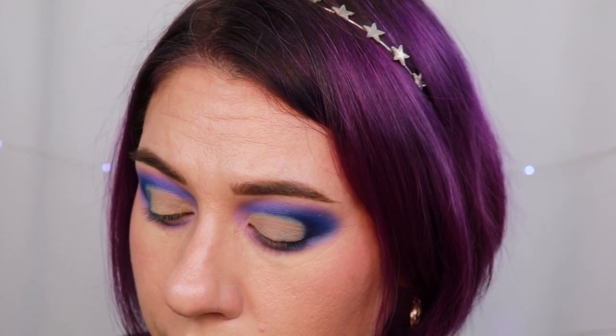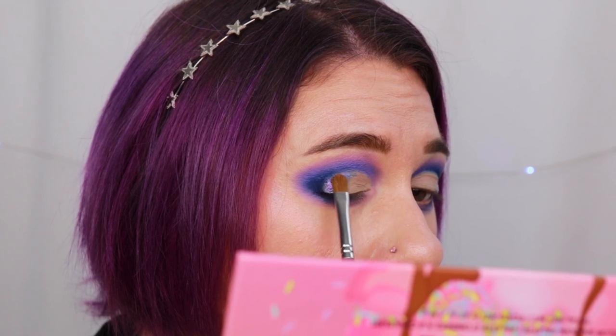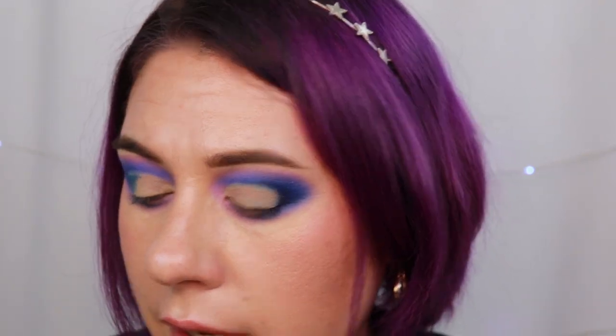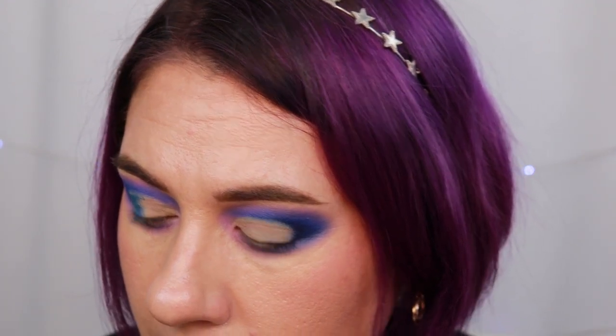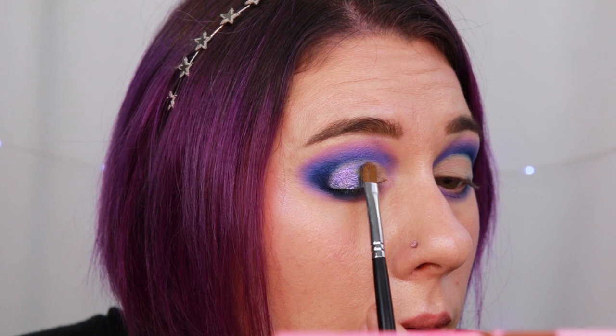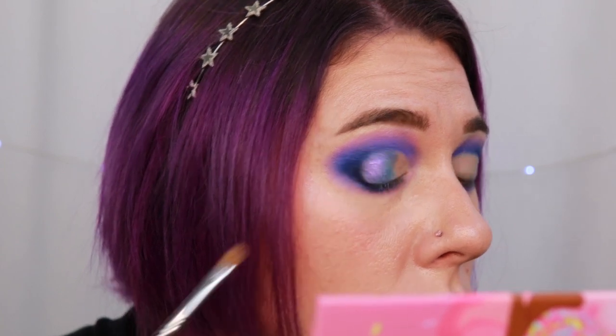Okay, that is so pretty. Holy cow. Wow. That is gorgeous. You probably can't see much of anything happening where you are, but where I am, oh my gosh. This is such a beautiful shade. It's just as pretty as I'd hoped it would be. Can you see how pretty that is? I can see it shifting between the purple and the bluish silver shade. I am just blown away.